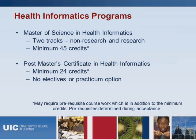Here at the University of Illinois, we offer two health informatics programs. One is the Master of Science in Health Informatics, which includes a research track as well as a non-research track. And the research track is really ideal for individuals who want to take their knowledge of health informatics a step further and analyze healthcare or any clinical related problem and produce a solution. The Masters in Health Informatics program requires a minimum of 45 credits and is typically completed within 2.5 years.